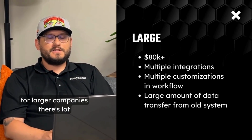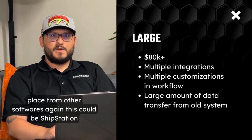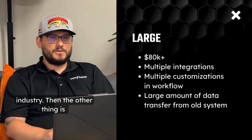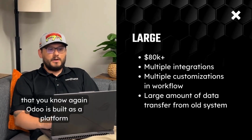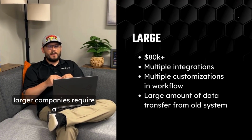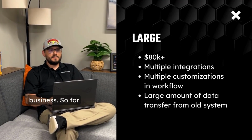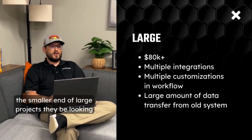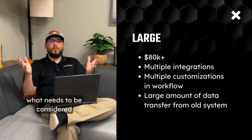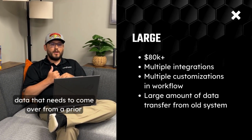For larger companies, there's a lot of things that we have to consider. A lot of times there are a number of integrations that have to take place from other software. Again, this could be ShipStation. It could be some specialized software that is specific to your industry. And then the other thing is that, again, Odoo is built as a platform for many companies. A lot of larger companies require a series of workflow changes to Odoo to make it work for their business. So for the smaller end of large projects, they could be looking at 80K plus, and it can go up to any higher number depending upon what needs to be considered for that implementation, especially if there's a lot of data that needs to come over from a prior system.